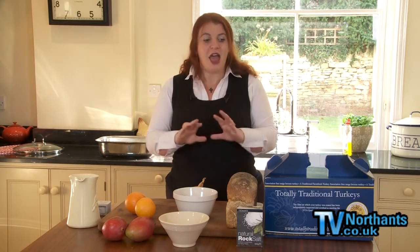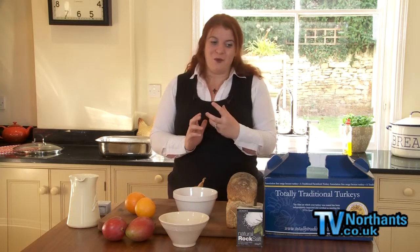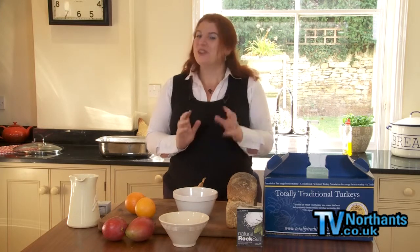From there, we're going to make some brandy butter with a little bit of a twist. We're going to put some extra flavours in there. And then to finish, we're going to make my husband's absolute favourite. We're going to make an orange and cinnamon Eccles cake. So it's going to be fun.